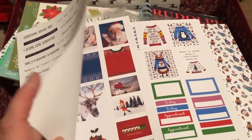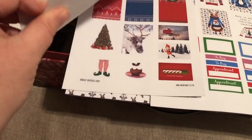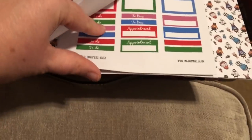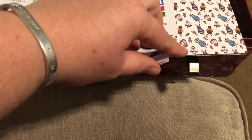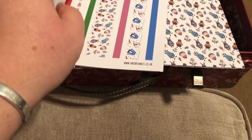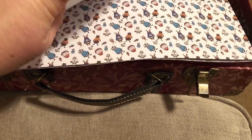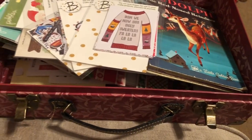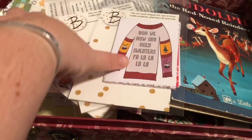The planner stickers I'll probably put in my planner, but I wanted to use my word label stickers, and I've also got the illustration stickers, wherever they may be. Oh, I've got washi tape strips. There we go. So I want to use them, and I've got the cards there, and I've got my journal cards and the die cuts and the tabs. So I'll probably use them.